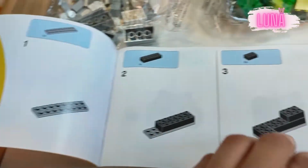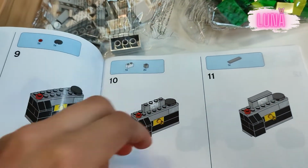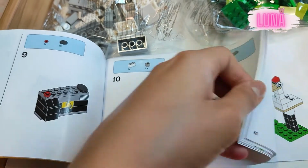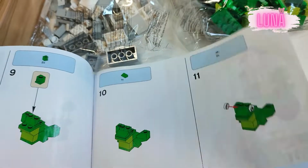Because we changed our mind. Yeah, we changed our mind and then we bought it online, Mom. If you remember, because you were with us. Yes, I do remember.